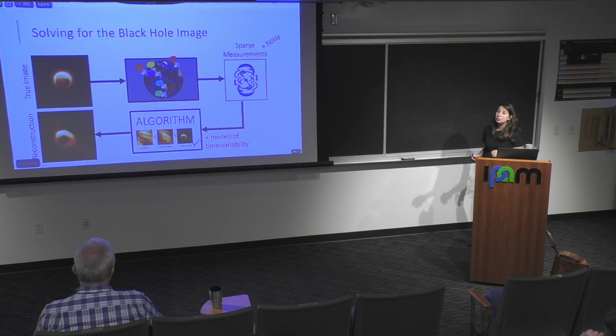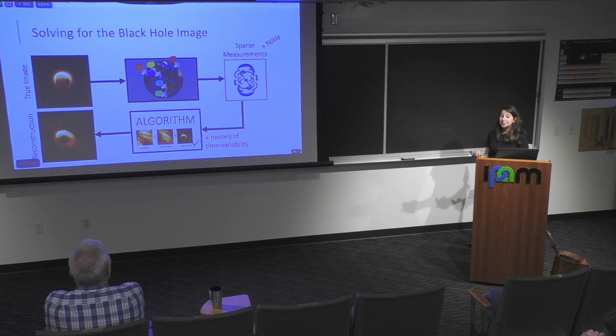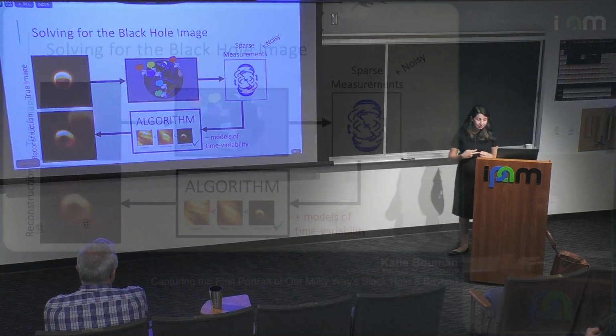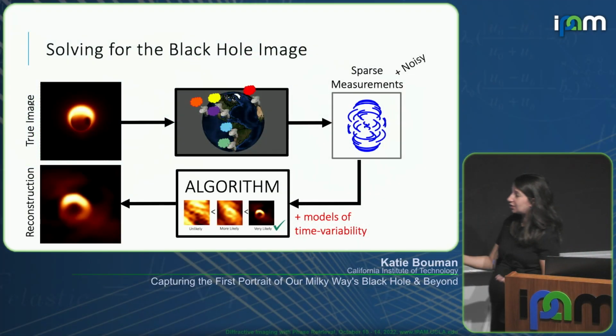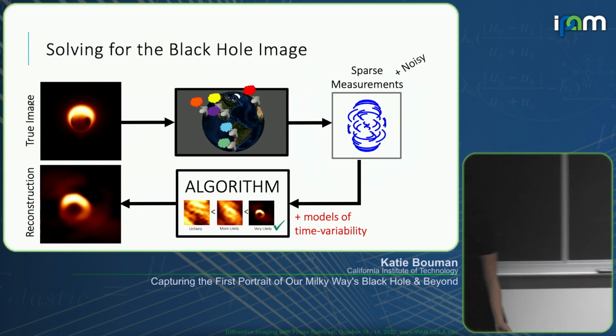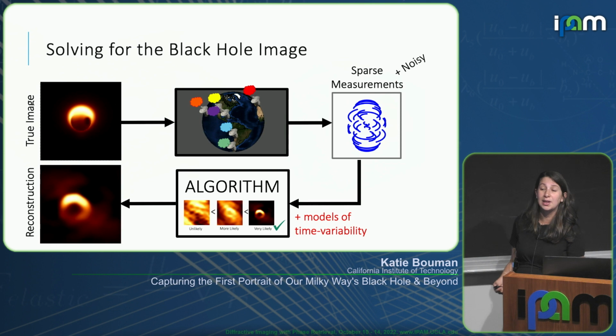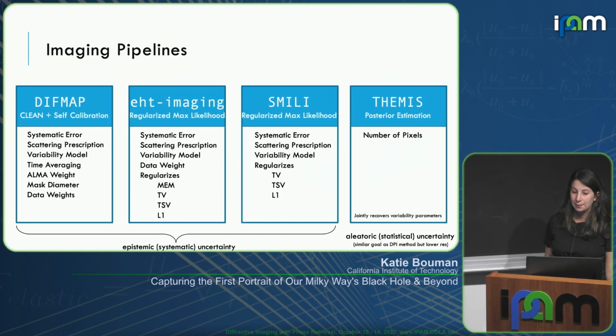And so now not only do we have to deal with the sparsity and the noise, atmospheric noise, but our algorithms also have to incorporate some way to deal with time variability. And each of these decisions also is going to bias our final image. So how should we get the range of Sagittarius star appearances?